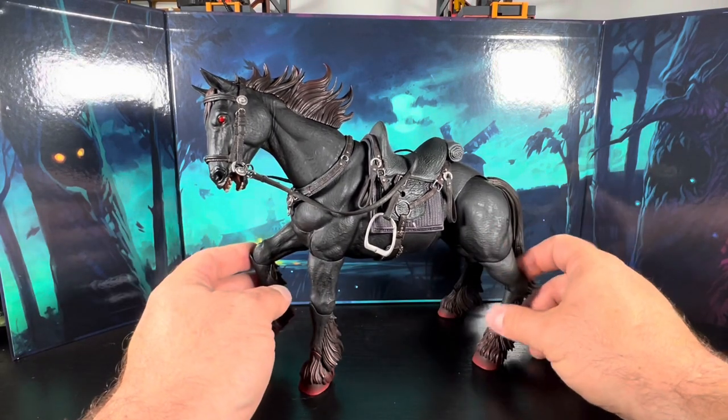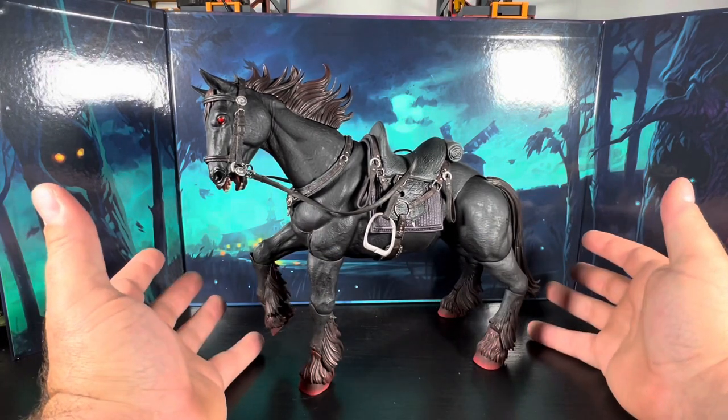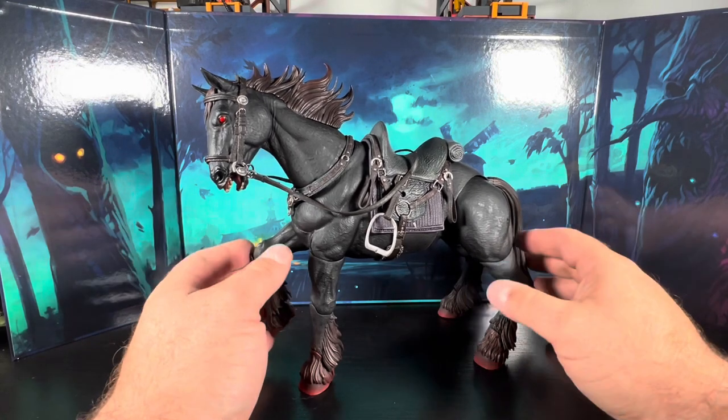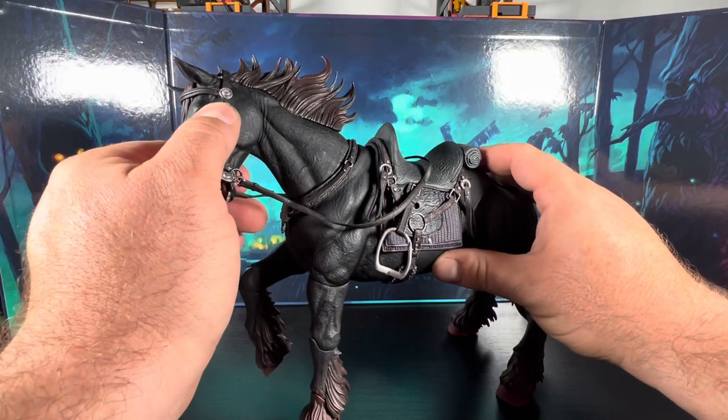Dubon's horse is using similar parts, which I don't have a problem with. A horse is a horse is a horse, so of course. Would you know a horse of... I'm sorry, I'm going into the Mr. Ed song now. How cliche of me.